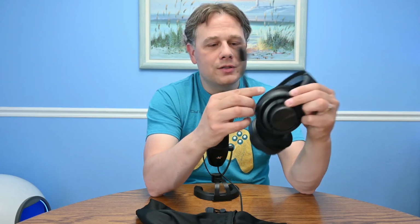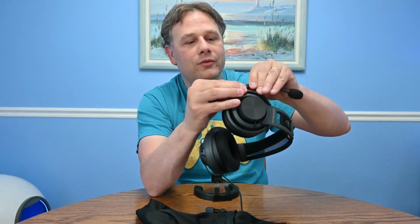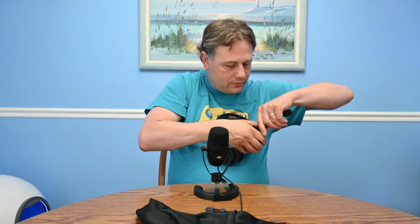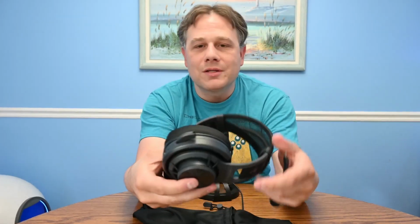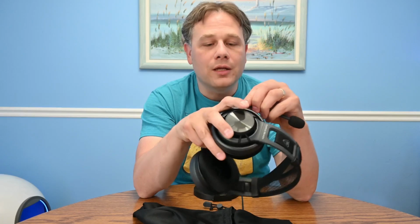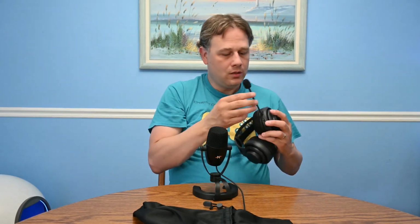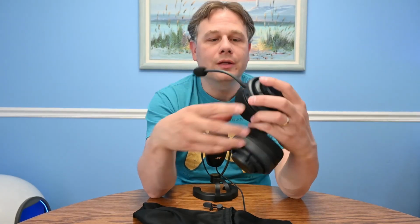And yeah, sure, that's interesting. This does come out, as we said earlier, it is detachable. But when it swings out, you can see it sticks out. So you're probably going to want to push it in when you take it off, if you take it off. But yeah, so that's the microphone. And it does bend a little bit, which is nice.